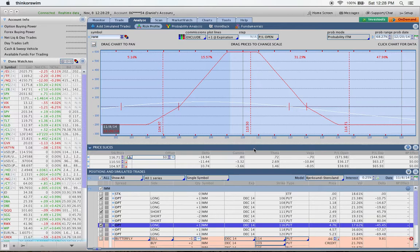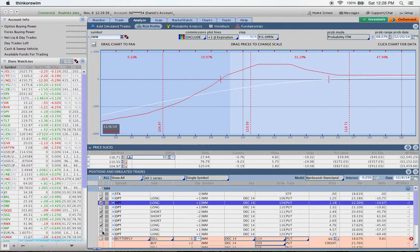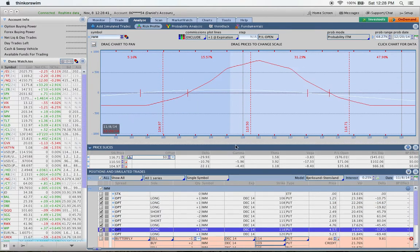So the next stage of the adjustment, when Russell was getting up here around 115 or so, was to add an additional butterfly, and that one was the 113. I'm going to go ahead and put that on right now. So this was the original position before rolling. If you remember, we started out with an expiration break even around 113, pushed it all the way out to 115 and a half, and sure enough, IWM kept moving.